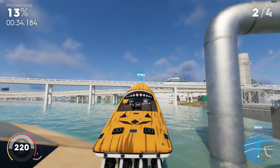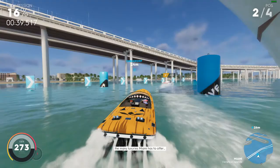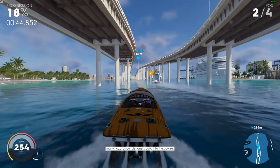Those cruise ships showcase one of the many luxuries Miami has to offer, while those bridge pillars showcase one of the many hazards our designers built into the course.